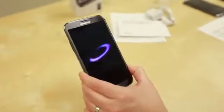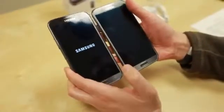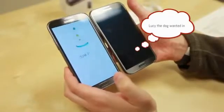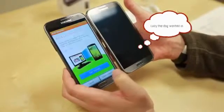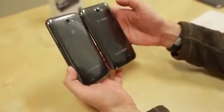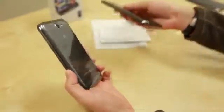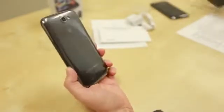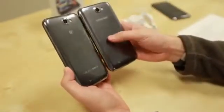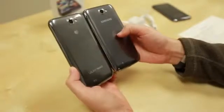Let's bring in some of the other versions that we've taken a look at. So here is the T-Mobile version. Looking at them head-on to head-on, there's really no difference here at all. They look pretty much identical. In the back, the only difference you're going to see is a T-Mobile and an AT&T logo on there, but not much else. If we bring in the international version, pretty much the same there too. Samsung and Galaxy Note 2 differences there. And that is just about it.